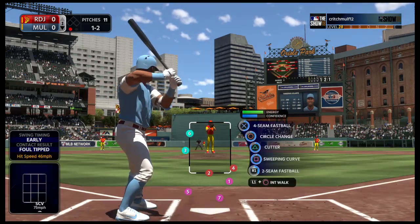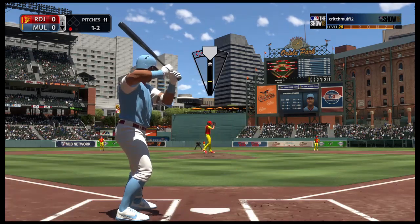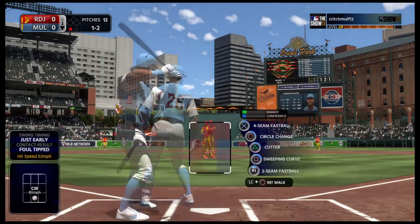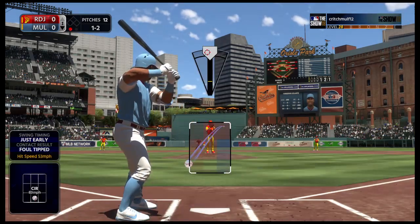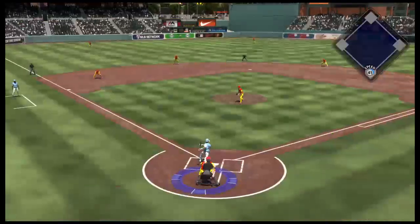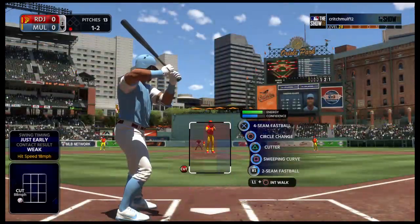6 fouls in a row. This is turning into one of those epic at-bats. Who's going to blink first? Is the pitcher going to continue to attack the zone, or is the hitter going to come outside it? He'll try again. 1-2. Bounced weakly near the plate. That winds up foul. 1 out, nobody on.